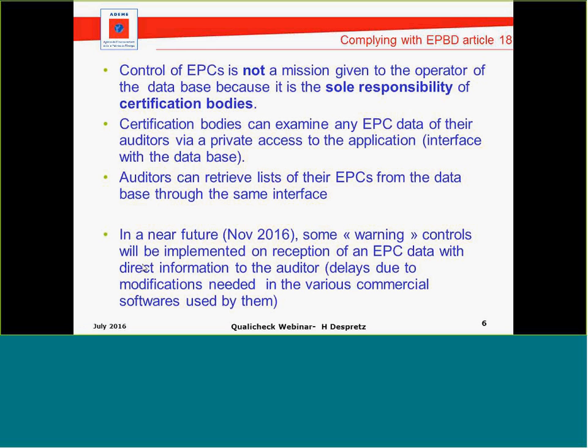On another hand, Ademe is supposed to provide studies on the collected data, and for this reason, we consider we are empowered to require a minimum quality of collected data. And for this reason, we are now implementing a control system on entering data. This will be running by the end of this year, I expect.